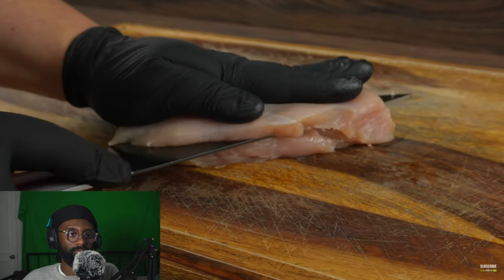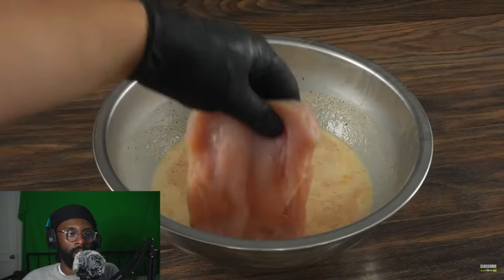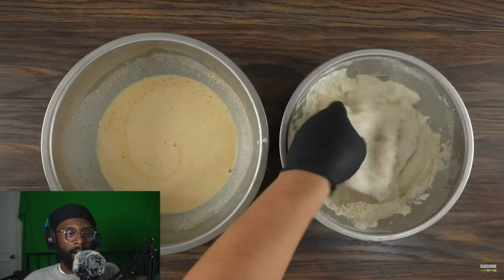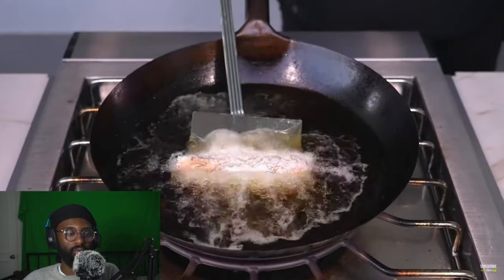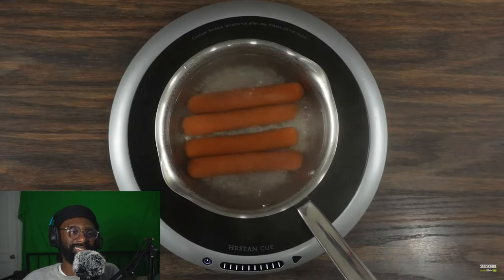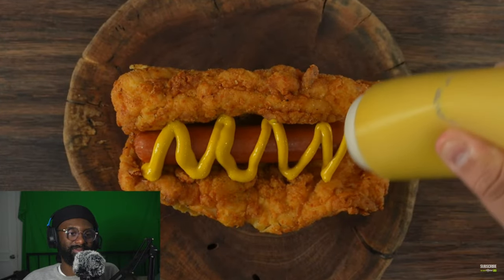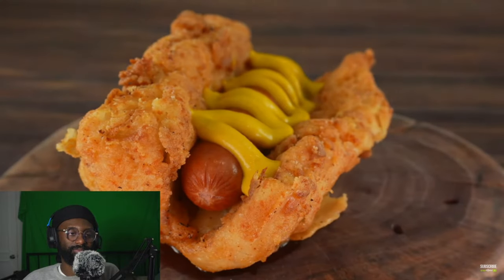First up, slice a chicken breast right in the middle. Then you want to create a nice thick batter using buttermilk. Throw your chicken in there first, followed by the flour dredge. Immediately fry it up. Once it's golden brown, boil a hot dog in water until it's fully cooked. Add the hot dog right in the middle. And for the original version, throw in some mustard right on top. Now this is the Double Down Dog.